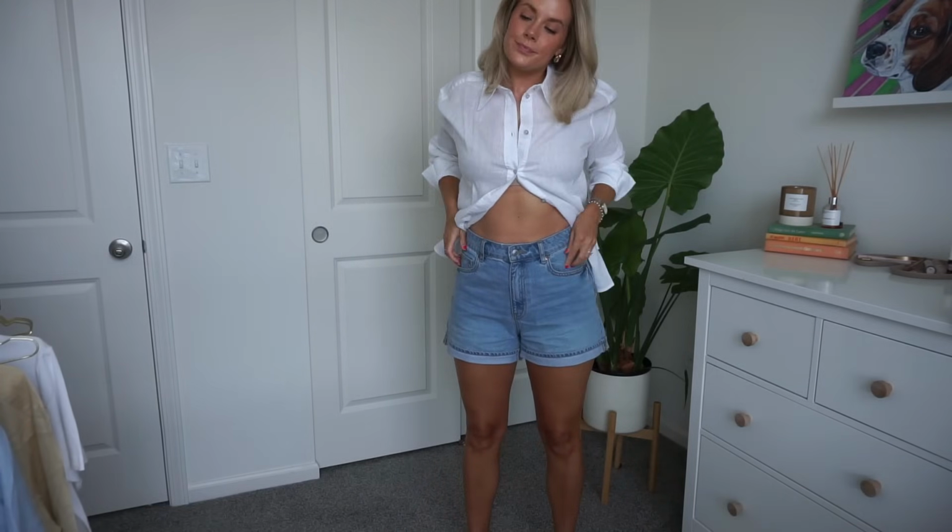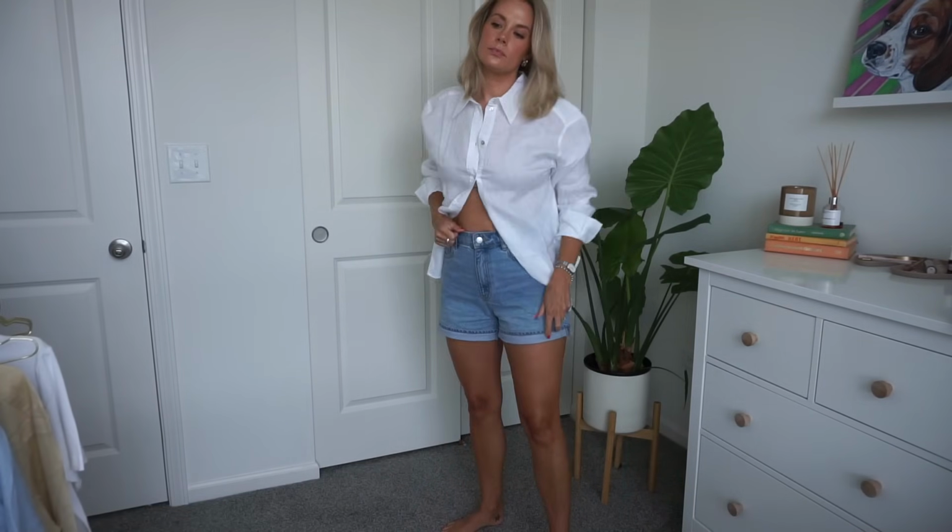If they look wrinkly, it's because I wore them yesterday when we went to the park for Mother's Day. I got them out of the package that was delivered that day and instantly put them on and wore them. I'm obsessed with these denim shorts, like so obsessed. They're the most comfortable denim shorts I've ever gotten.